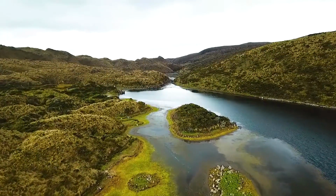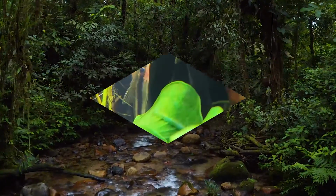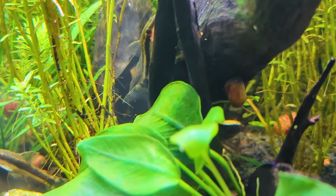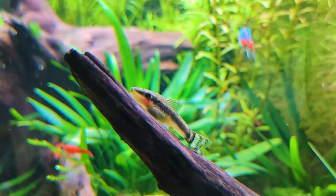These fish are mostly active during the day and can be found swimming in big shoals in the shallows or near the surface. They use their mouth as a sucker and cling to various surfaces, feeding on algae and other plant matter. Otos are peaceful, skittish fish and are herbivores. They are popular amongst aquarists because of their algae-eating behavior.